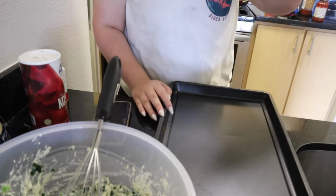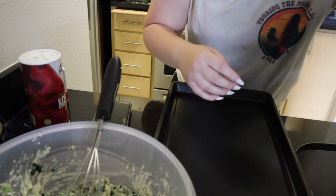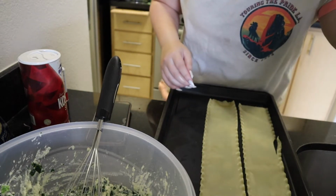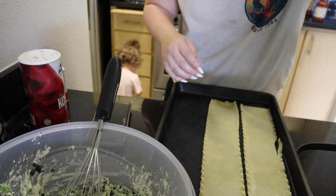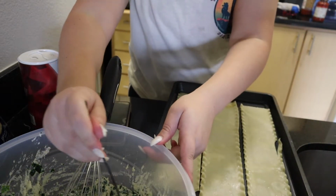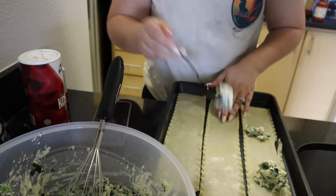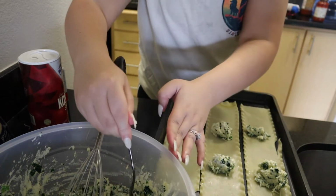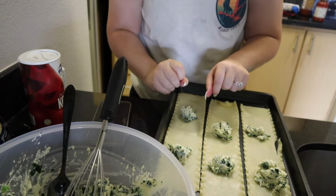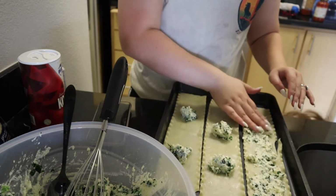All right, so now I grab a separate pan and I grab my pasta and go ahead and line them up in three rows. And with a spoon, I grab a spoonful of the filling and I just place the filling on the pasta, and with my fingers, your hands have to be clean for this, I just go ahead and spread it out.